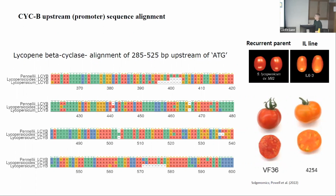And for your reference, I also did want to include some pictures of the fruit. IL6-3 is the high beta IL line from the pinellii population. You can see it's pretty orange relative to the wild type. Likewise, 4254 is my IL line of interest from the Lycopersicoides population. And it displays a similar phenotype in that it is far more orange, far higher beta carotene accumulation relative to VF36, which was the recurrent parent used in that population.